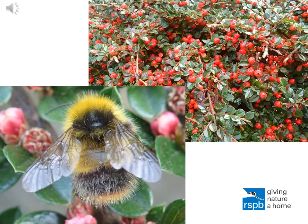Think about the birds and the bees. Choose plants that provide sources of nectar, fruit and cover. This is a cotoneaster alongside our house. The bees were all over it in the summer, and this winter the berries will be eaten by blackbirds, thrushes and, with a bit of luck, waxwings. Always use peat-free compost. Having a water butt will help with watering during dry summer periods.